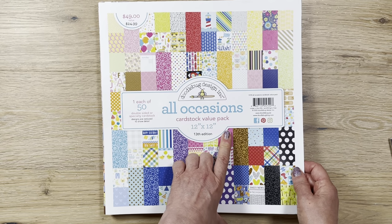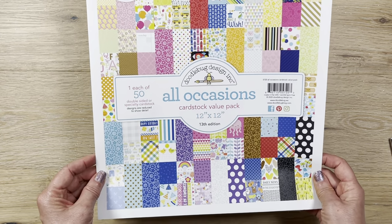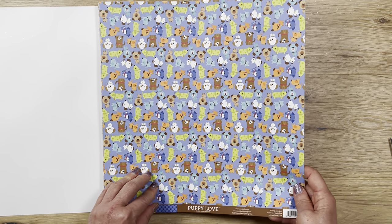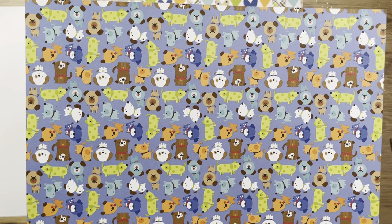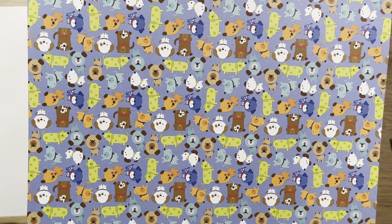And they just charged me $14, no tax, nothing. So that was awesome. So this is what you get, all the paper. But I'm going to do a flip through for you. I love this collection. I'm going to buy the whole collection because it's puppies.